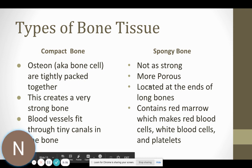And then you have spongy bone. Spongy bone is at the ends of the long bones, so it's not as strong. It looks very porous. It has holes in it. But the important thing about it is that it contains red marrow. Your red marrow makes red blood cells, white blood cells, and platelets.